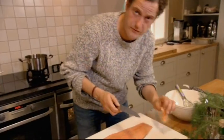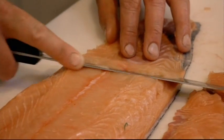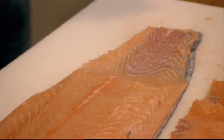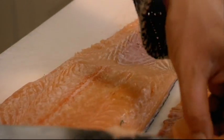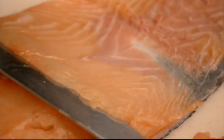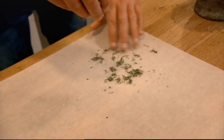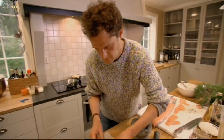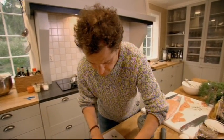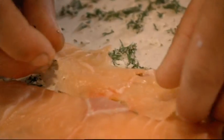It's quite important for this dish that you have a full-grown fish. It's got a lot more fat in it, and it can take the cure. Don't rush the slicing, and you want to be able to almost see the knife through the fish, and then you know you've got a nice thin piece. Once the salmon's carefully sliced, lay out a sheet of baking parchment and sprinkle on the curing salt. So you're just lining up your fish. Don't overlap them, because the bit that you overlap won't cure. Lay them next to each other.